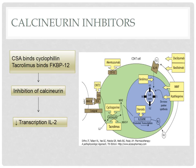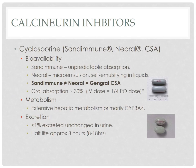So calcineurin inhibitors basically bind to this little guy here, and then it decreases the transcription of IL-2. It's more like an upstream blockade to prevent cell proliferation that way. And we have 2 different kinds of calcineurin inhibitor, either cyclosporine or tacrolimus. And cyclosporine comes in different forms. So if your patient came in on cyclosporine, you should find out if they're on Sandimmune or Neoral.